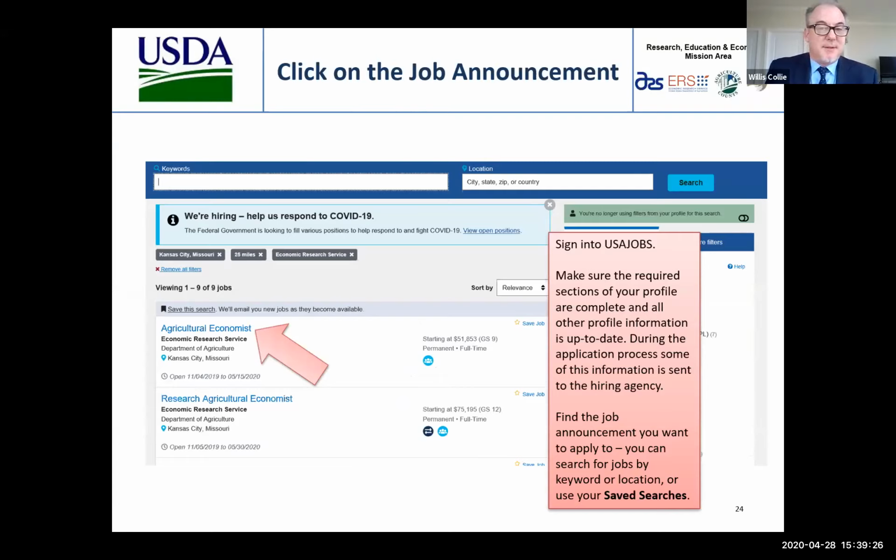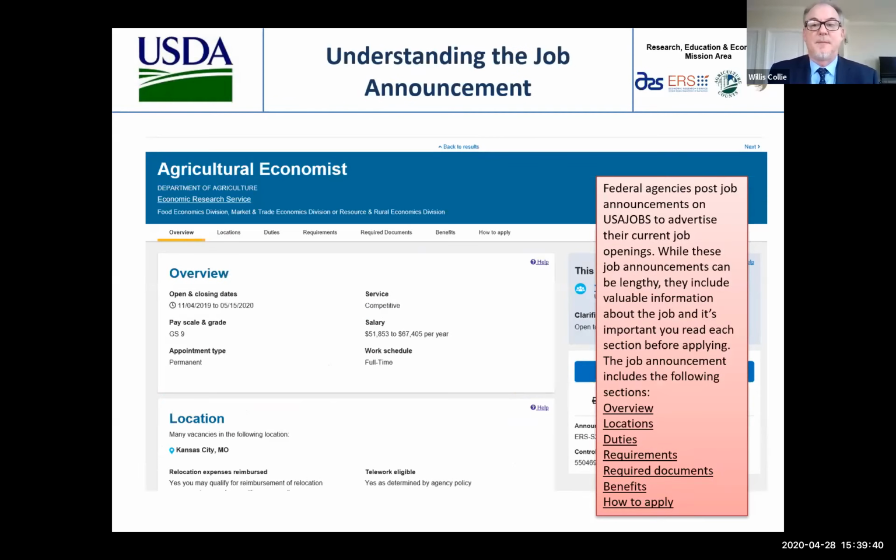The first thing you do is save the job to your search, because if you start the application process and then you want to go back later, you want to make sure that you've saved the job announcement so that you can read it. So just be sure to save it. Review it carefully to make sure that you meet the qualifications.